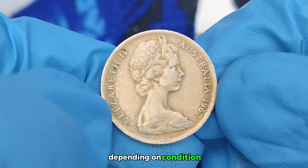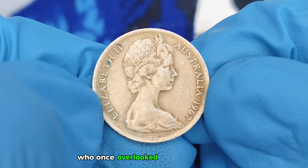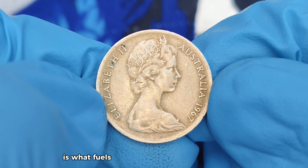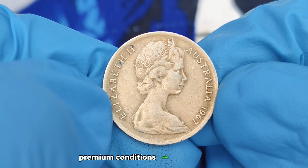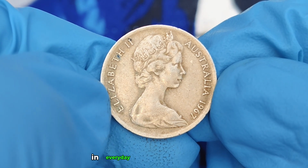When it comes to current market value in dollars, this coin has shown impressive strength. Depending on condition, presentation, and collector interest, prices can reach levels that surprise many people who once overlooked this denomination. The idea that such a small coin can hold such powerful value is what fuels excitement. Stories of rare varieties, premium conditions, and rising demand make this coin a favorite among those who believe hidden treasures still exist in everyday change.